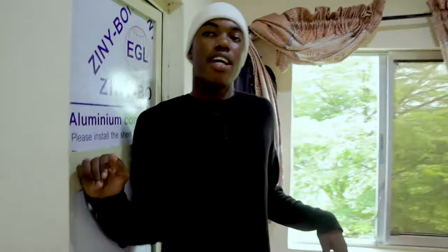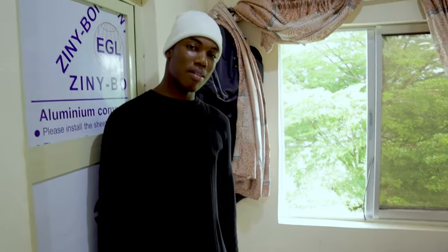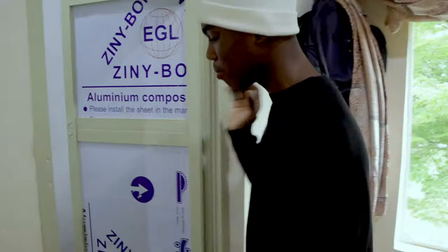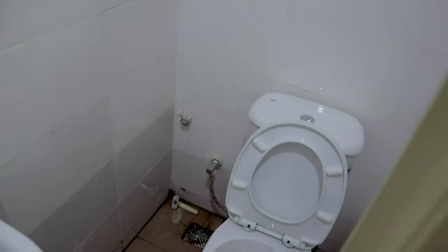The next place we have here is the toilet, where we need to answer nature's call, according to some Nigerians. This is where we go to the toilet. I tried to hit it, but it didn't work. But yeah, basically, this is the toilet. This is where we have our showering things. We have our bath here. The shower is a little bit too short for me because I'm a really tall guy. But yeah, I'll show you guys about that.